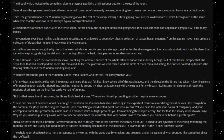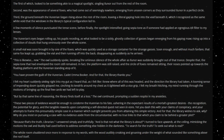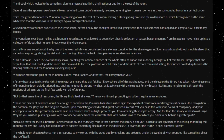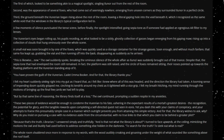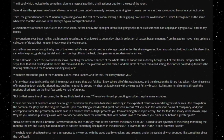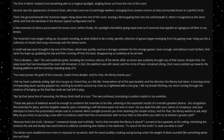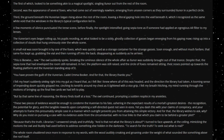"This is likewise new." The owl suddenly spoke, breaking the ominous silence of the whole affair, as Eleanor was suddenly brought out of that trance. Despite that, the sepia tone that had enveloped the room still remained. In fact, the platform was still raised, and the circle of foxes remained sitting, their noses pointed up towards the floating platform, and the Venerian standing atop of it. "You have proven the guilt of the Venerian, Cadet Imabuka, and for that the library thanks you."